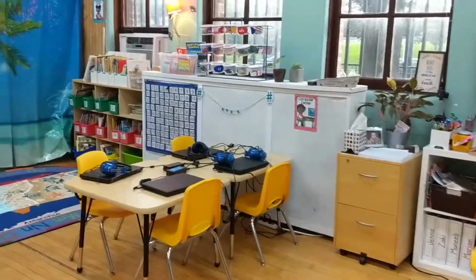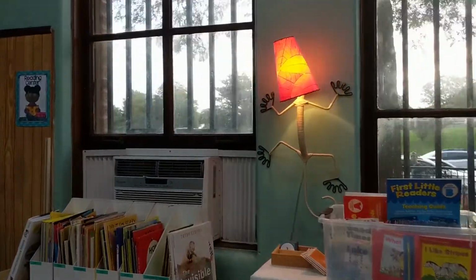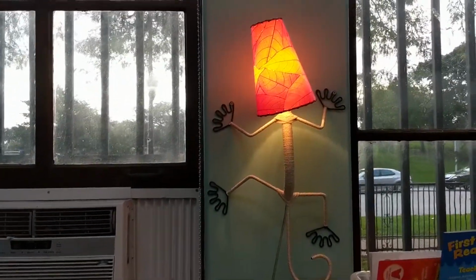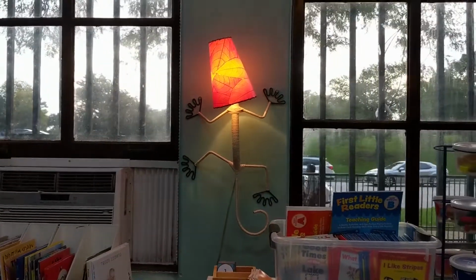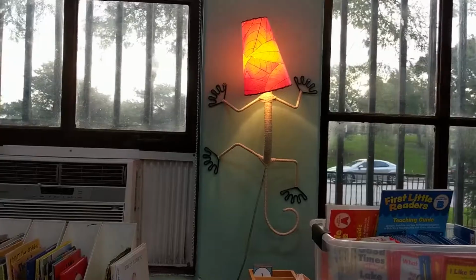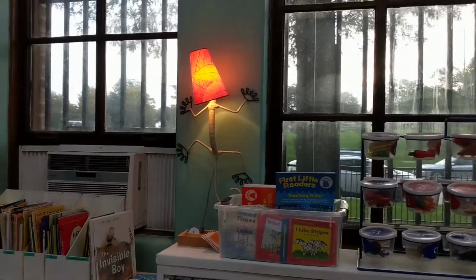Not sure. I also wanted to share with you this cute lamp. My cousins actually bought this lamp for my daughter on her birthday a couple years ago, I think, and she's had it in her room, but now that she's a little older, she changed the style in her room and wasn't using it anymore, and she really still wanted to keep it.